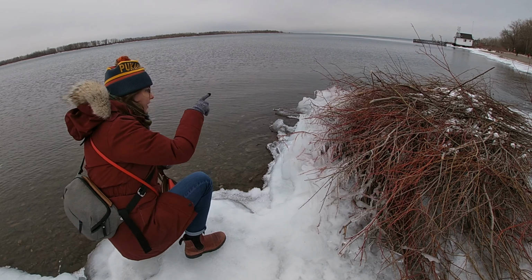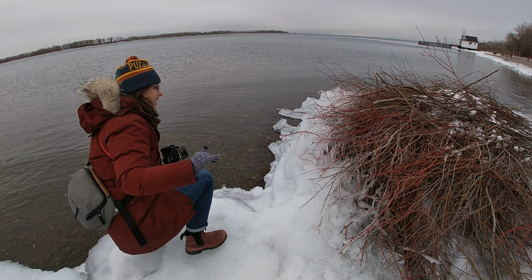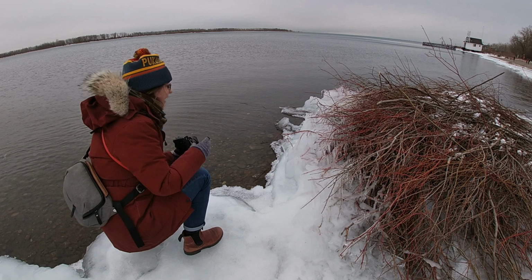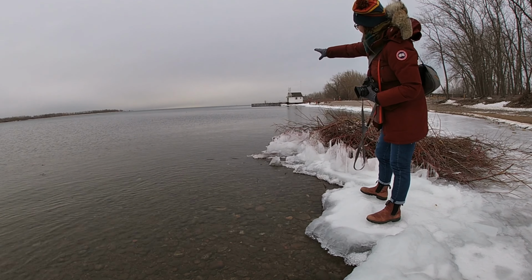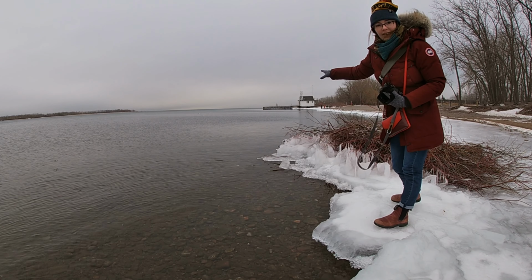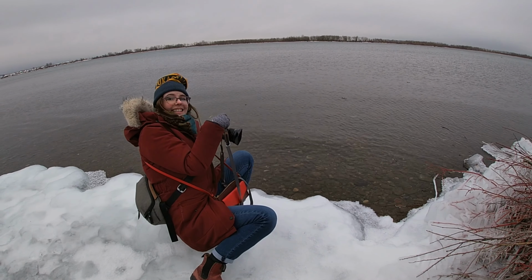I'm trying to get in between the tiny little branches, but obviously I can post-process it later and just take them out. But that's a lengthy process, and who has the time for that? The light's doing a really cool thing right now. I don't know if you can see in the background, but it's kind of a natural gradient in the background, which is perfect. It's working out really nice for my photos. It's so moody.